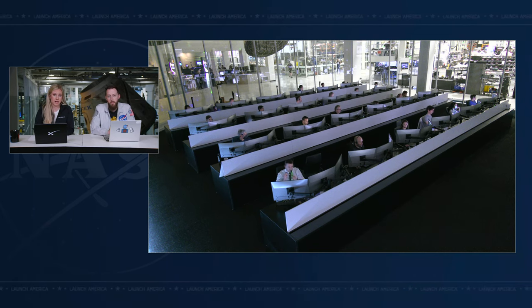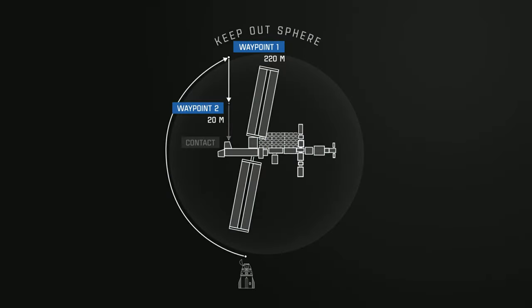So we keep talking about these invisible shapes. They're all intended primarily for safety of the crew, both onboard Dragon and onboard station. Yeah, and we do this with every vehicle, crew, and cargo, where we just have these checkpoints built in. And you put it beautifully earlier.